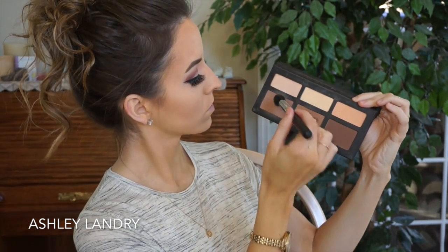And then to go ahead and set my contour, I'm going in with the Kat Von D Shade Light palette, and I'm using this Morphe brush. I can't remember the name of it. I'll link it down below. And I'm using this for the first time. Usually I use my big Sigma brush, which I will use next, but I just want to use it for the first time, and like I said, I do like it. It was very fun to use. But then I'm going back with my Sigma powder brush just to blend everything out.